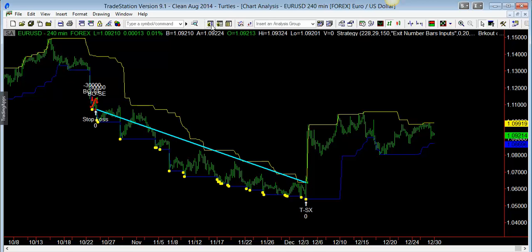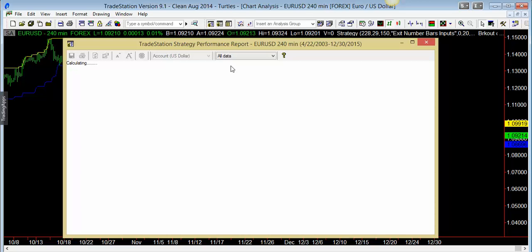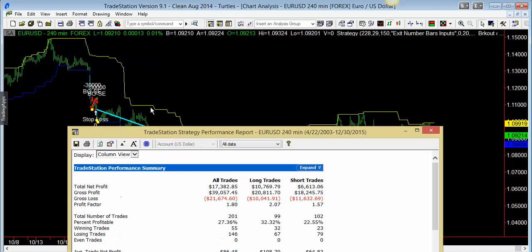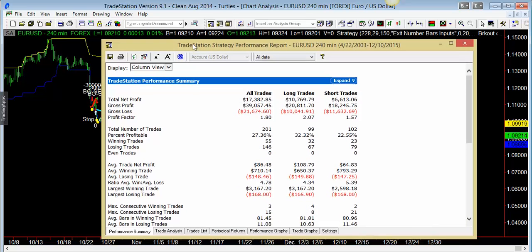Now let's take a look at this robot and take a look at the strategy performance report. Again, as always, this is based on a hypothetical $10,000 account. I did not trade this live, so these are just results that I have optimized and tested and walked forward. 2015 was not optimized at all, so that is a blind walk forward, as if I were to trade it live in the market, okay? That's what blind walk forward means.